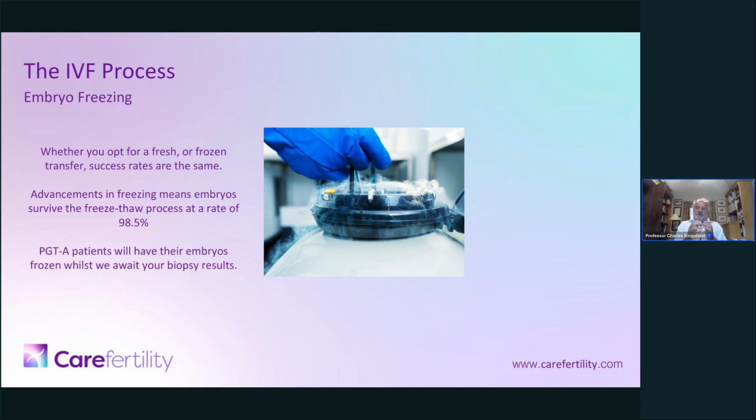So frozen embryos have the same success rate as fresh ones. And actually, in most cases, I would suggest that embryos are best off being frozen, so that you can get over the egg collection. Instead of having fresh embryos put back at a time when the hormones are still rushing around and you might still be in some discomfort from the egg collection, and it might not be appropriate, have your embryos frozen and come back next month, and we can thaw them and put them back at a time when it's convenient for you and for the laboratory, and the chances of success are exactly the same as if they were fresh.